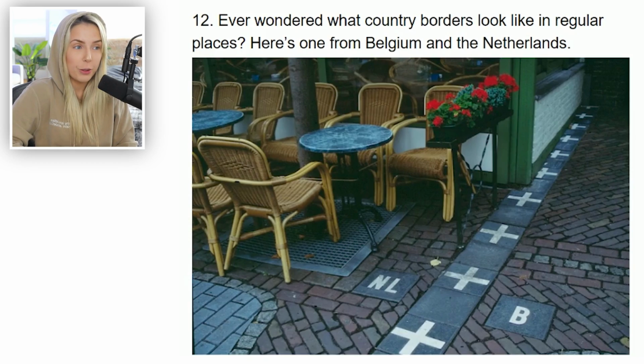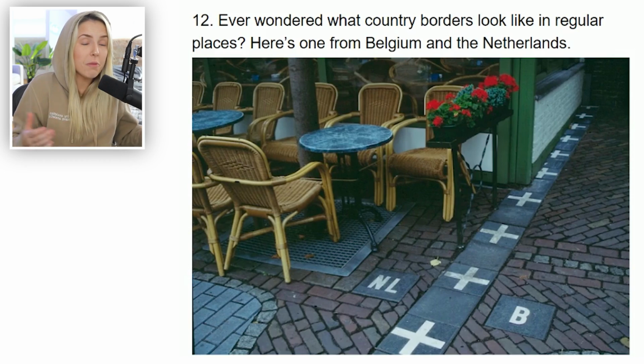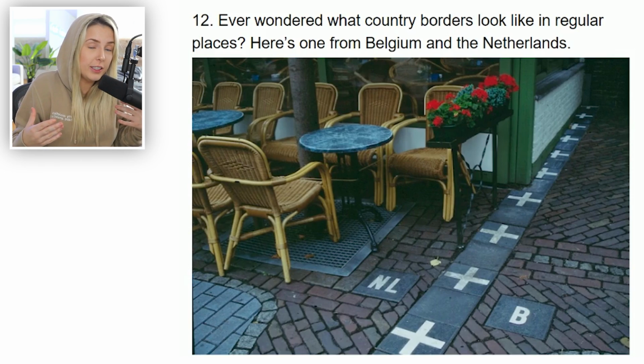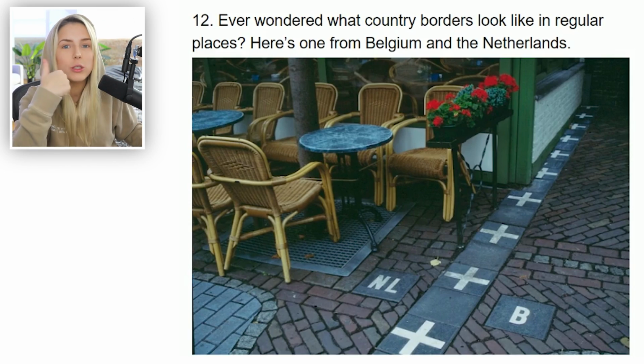Ever wondered what country borders look like in regular places? Here's one from Belgium and the Netherlands. I'm from Australia, so the life I live, there's no borders. Australia is Australia. The whole bloody thing. We got the whole thing. You can't just jump across to another country. You got to swim there, or fly, but some people choose to swim. But in Europe, you can drive 3 hours and go to 4 countries in between.